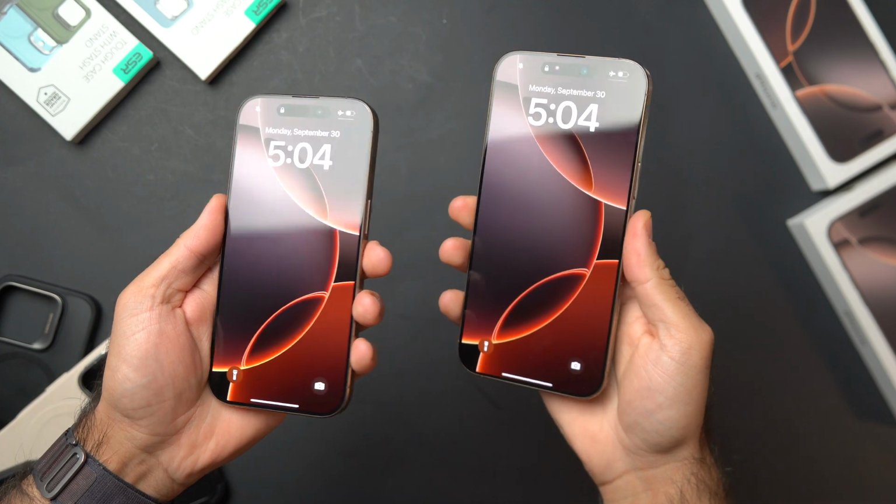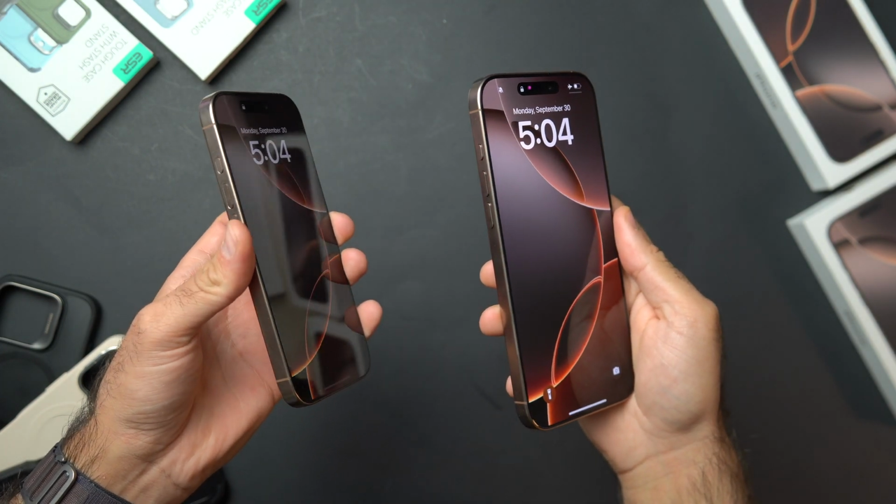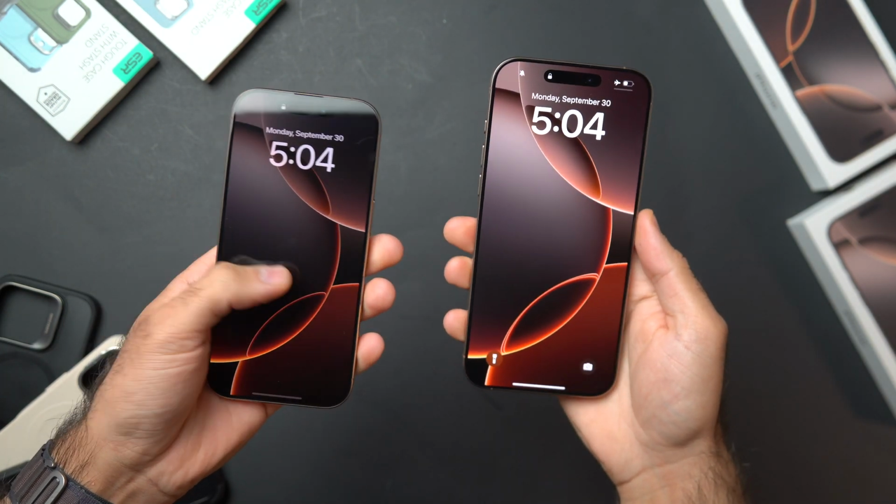So today we're going to be talking about if you should get the iPhone 16 Pro Max or the iPhone 16 Pro. Now for me personally, I've had a lot of experiences trying to pick which iPhone is right for me pretty much every single year, because every single year it's super hard for me to decide. But in this video, I'm going to be going over all the details and my personal opinion on if you should get the iPhone 16 Pro or the iPhone 16 Pro Max.